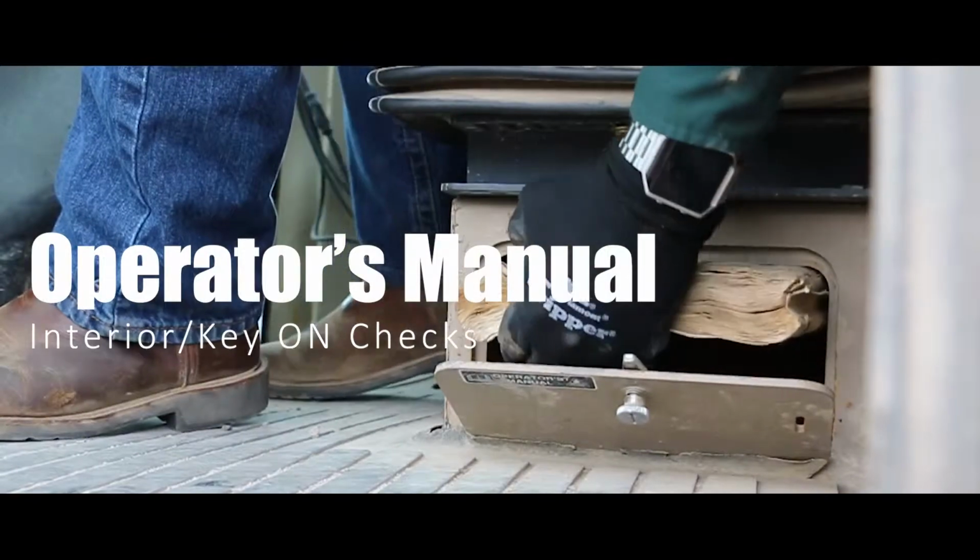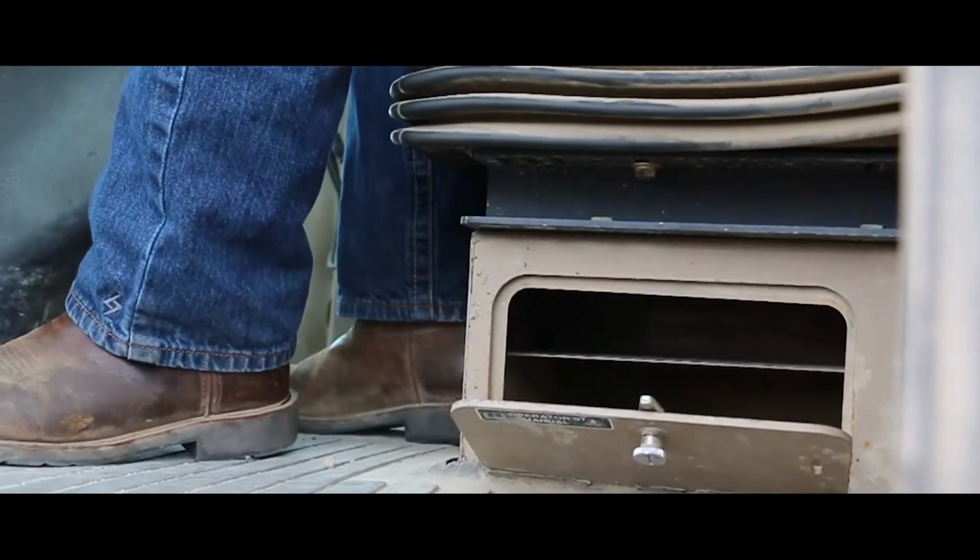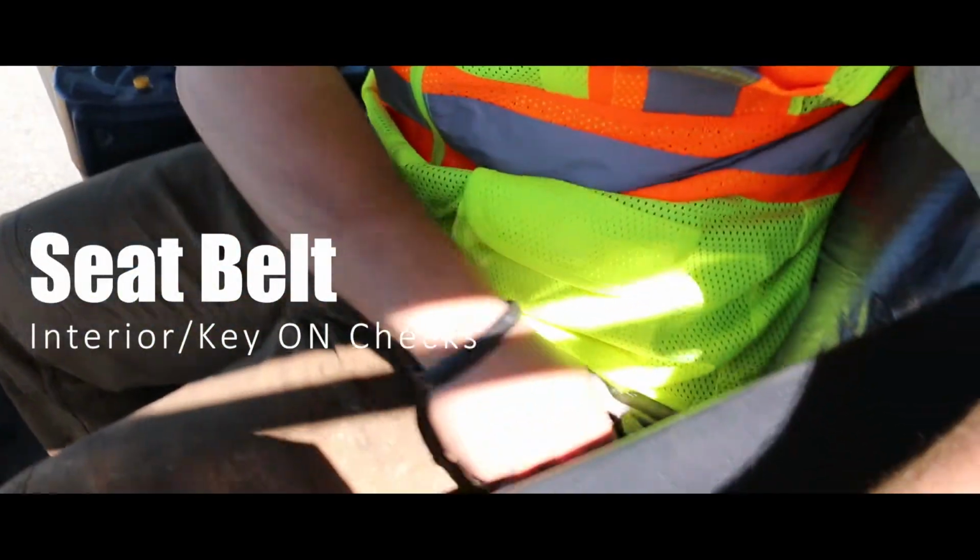The operator's manual is required to be on the machine and in a legible condition. Every operator should have read it and be familiar with the contents, especially the section relating to hazards and safe operations. The seatbelt is a device designed to save your life.